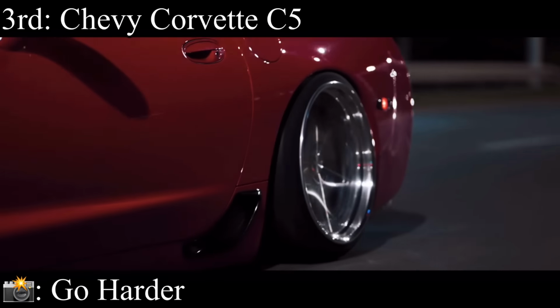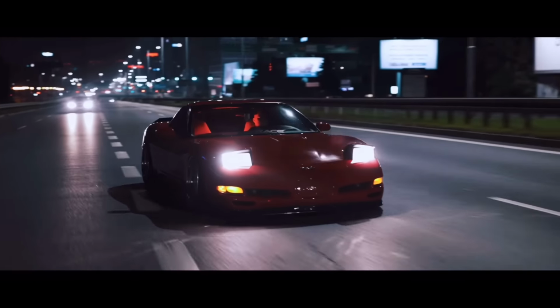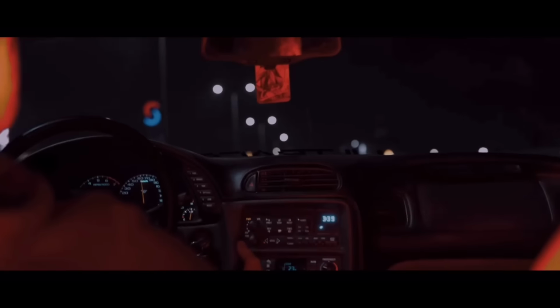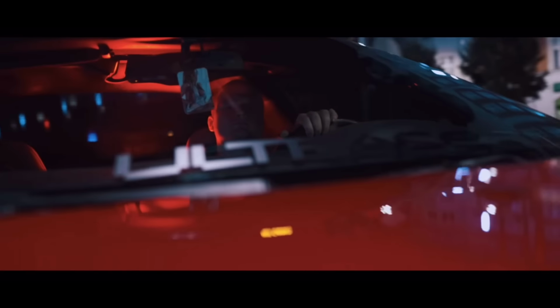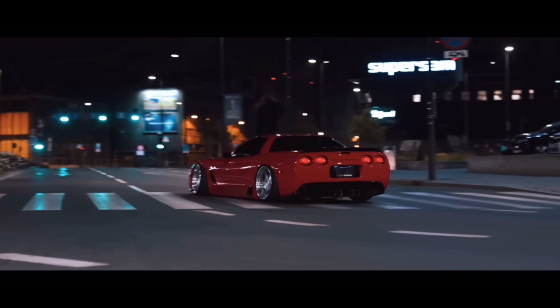Third best car under $10,000 is the Chevy Corvette C5. It comes with a 5.7 liter V8 that makes 350 horsepower, and it was rear wheel drive, and these cars are the best in the world for being just a purebred drag car. Yes, you can argue that any car can be a drag car if you modify it enough, but this car does it the best and for the cheapest.